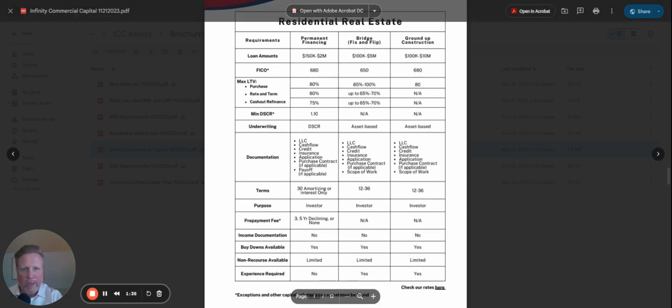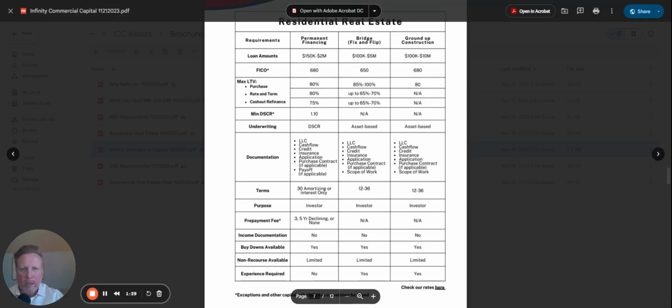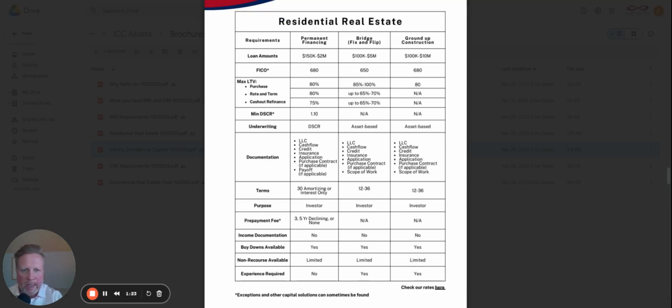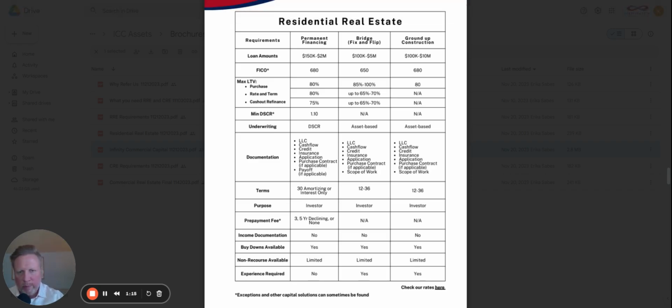For bridge and ground up, again, we tend to do 80 to 100% of the purchase price and construction. We do need you to have some equity in the deal. We have a list of things that you'll need to qualify for. We'll go through that as well. But again, our bridge and construction tends to be one year interest only loans.